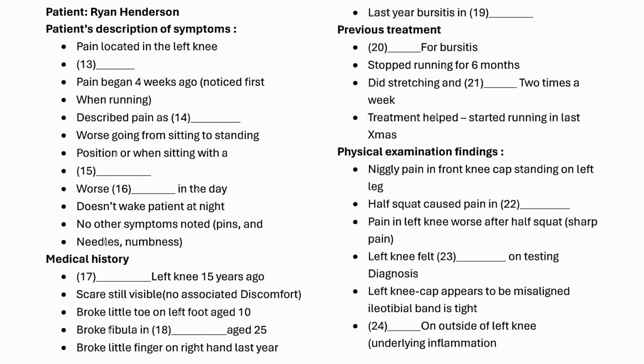Totally unexpected that was. And I almost forgot I've had this bursitis in my left hip. And when was that? Last year, I saw one of your colleagues actually for some physio treatment, and they said to take a break from running for 6 months, which I did. I did a lot of stretching and I started doing yoga twice a week. It seemed to help, so I was able to start running again after Christmas. And is the bursitis better now? Yep, there's no pain in the hip. Now it's the darn knee that's giving me grief.